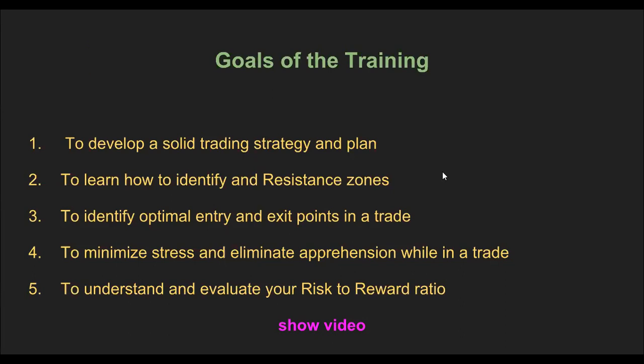But in between, we want an average win rate that's higher than normal, okay? And so that's basically what we're talking about today. So I just kind of want to share that with you.